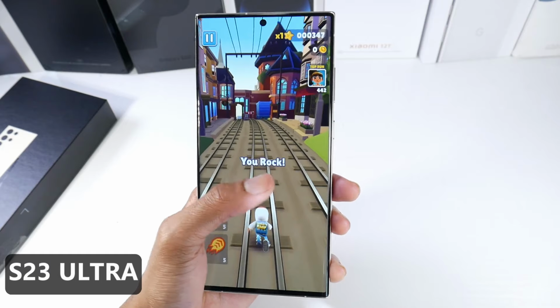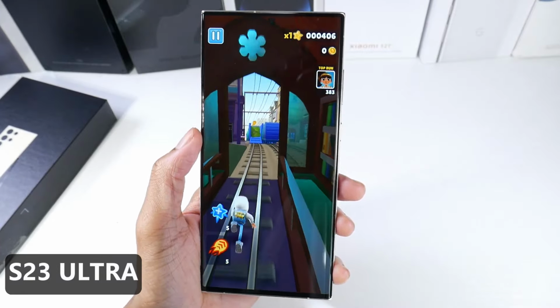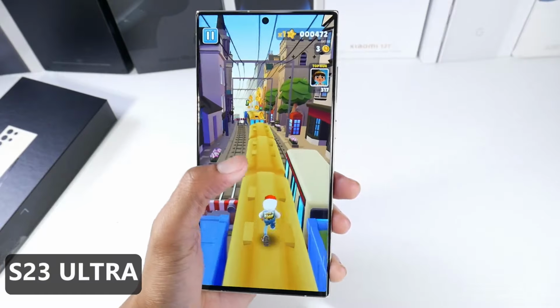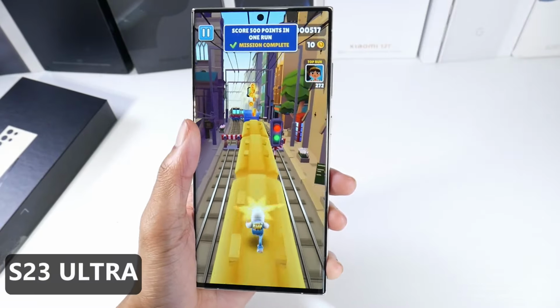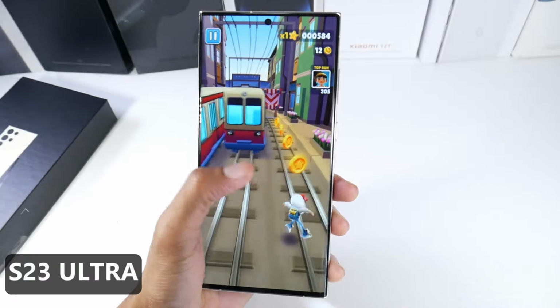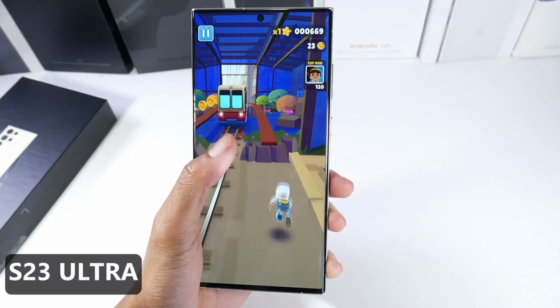All right, the next phone is actually going to be the Galaxy S23 Ultra. I think this is the best flagship to buy overall this year. I wouldn't buy a current year flagship this year. This phone is legitimately just like the S24 Ultra. There's almost no difference.